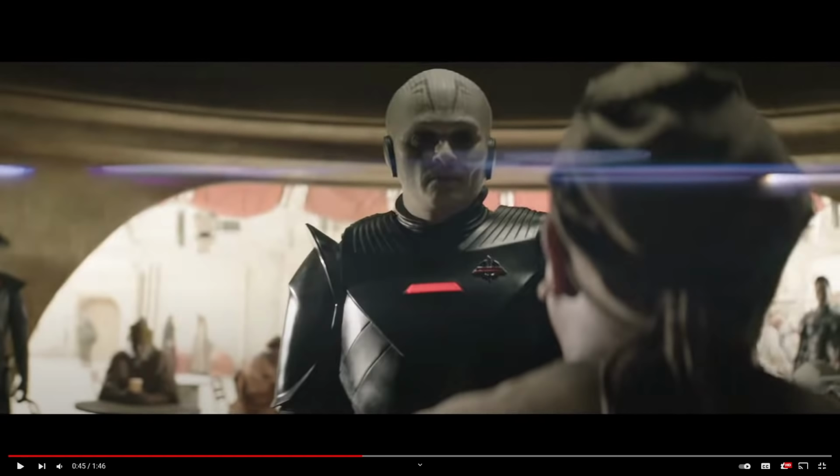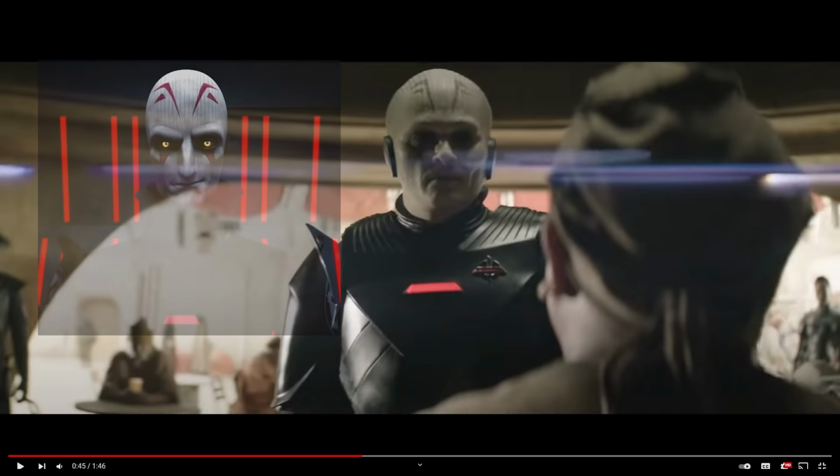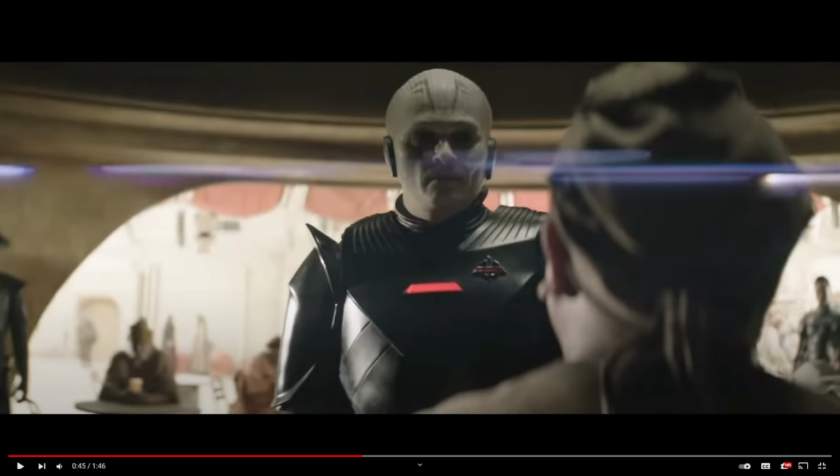Now, the Grand Inquisitor here is not really feeling like the Grand Inquisitor to me from Rebels, because Rebels had a different art style where his face was much more narrow. So I have to get used to his look in the Obi-Wan Kenobi series. Honestly, I do feel a little bit mixed about his look. But I'm sure as we watch the actual series and see his performance, he's going to be awesome. His suit is looking awesome and everything, but we'll see how his performance makes up for not looking identical to what we saw in Star Wars Rebels.